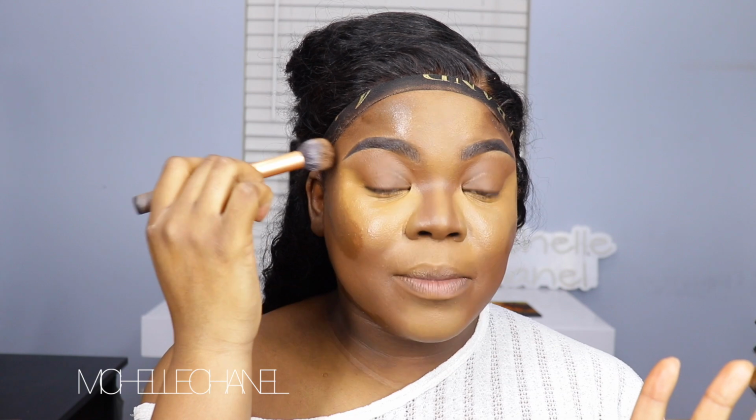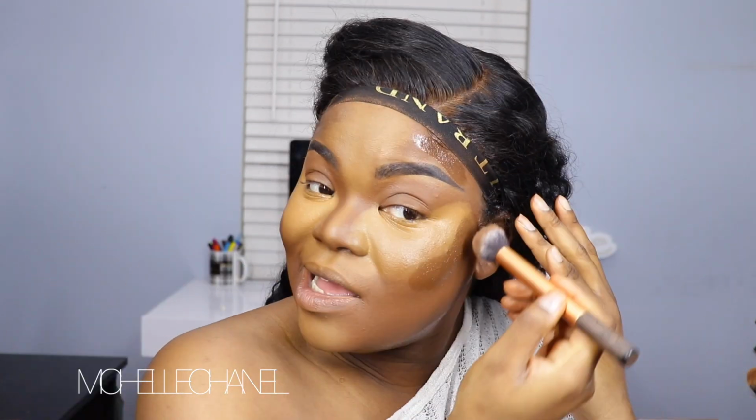And you just want to use a light hand. Don't blend your contour away. Just blend it in place, okay? Don't blend it away. Don't lose your definition. Highlighting and contouring is all about defining your features and enhancing features, reshaping features, revamping features that may be gone. You know, it's all in the name of definition.